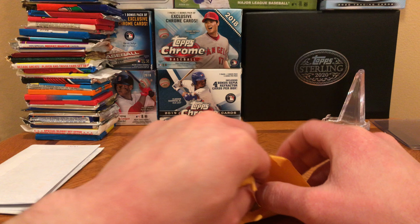PC Sports Cards is where this is coming from. Very large consigner on eBay. I like them a lot more than Probstein123 and PWC. Let's get into this.